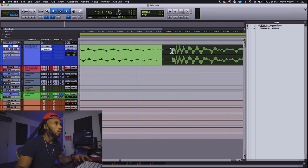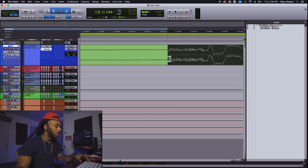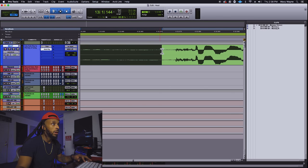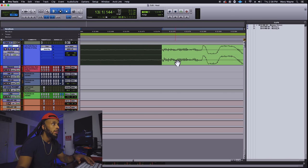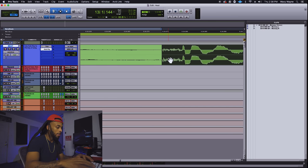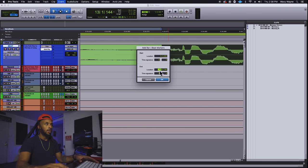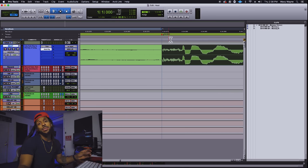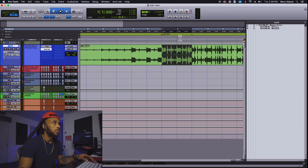Cool, so I got my little loop. Again, I'm always using Identify Beat to find the tempo. That is the absolute fastest and most accurate way for me. I don't have time to be tapping the tempo. I don't want to be guessing. I don't want to be off by a half a beat or nothing like that. Identify Beat will get it all the way down to the decimals. So that's the one that I'm going to use, all right? So we got this. What's the tempo? 60 beats per minute. Cool, so we're gonna lock that in.